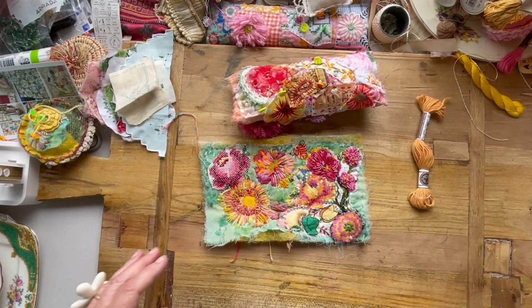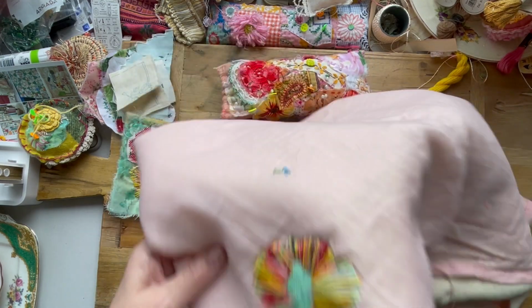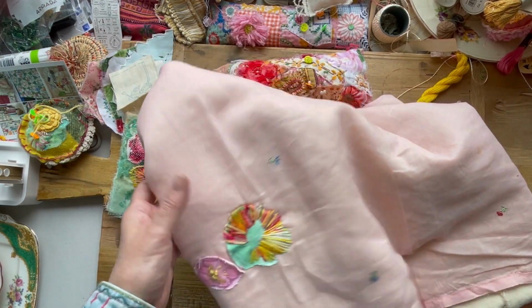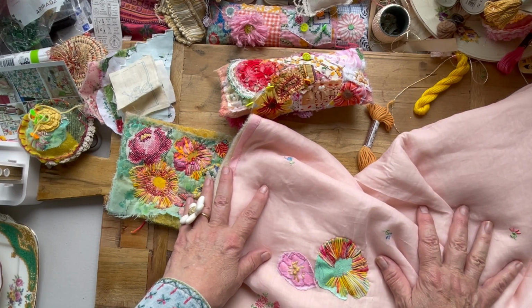So I better pause and ask, how are you? Are you feeling well and happy and stitching away?